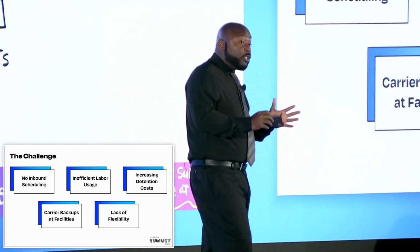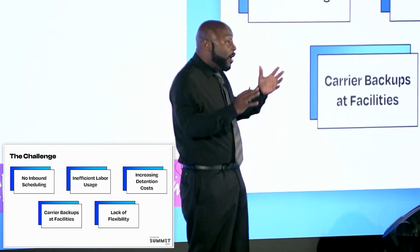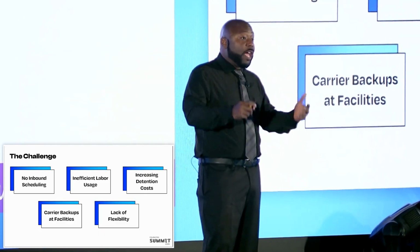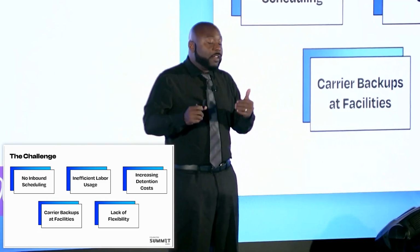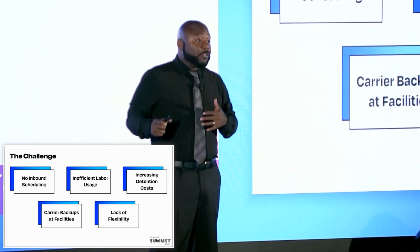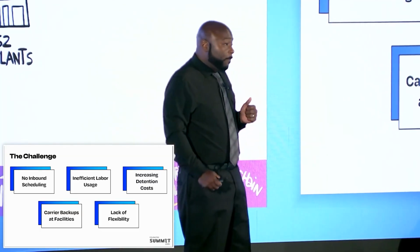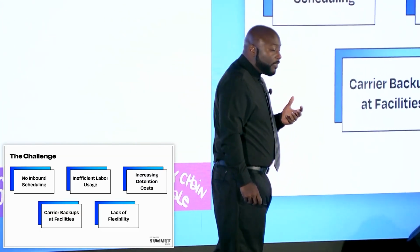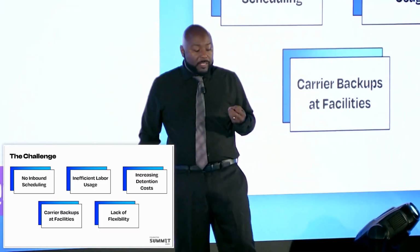To try to solve this, we maybe add more labor, more forklifts, more LGVs, or whatever we need to do to process those trucks. But after you get through that, you have inefficient labor usage because everyone's coming at one time, and then there are other hours of the day where you don't have any drivers showing up at all. So this was a major problem and a major challenge that we had to overcome. Defining the challenge was very important to us.